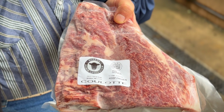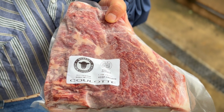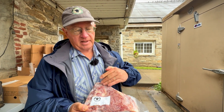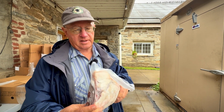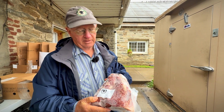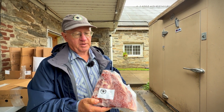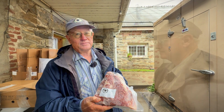Okay, this is a picanha. We call it a culotte, and this is off the same animal. So you can see all the extra marbling that goes along with it, and it's got the fat cap on it, the way we like to cook it. It's off the same animal, so it's going to be extremely tender and highly marbled.